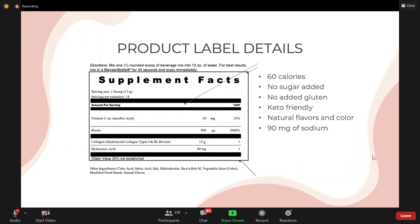Now, this is something that's going to help you. This is a little more of the inside information. Because it's a supplement and not a food, it has a supplement fact panel. And supplement fact panels don't list calories and the macronutrients and things that foods do. So take note of this. There are 60 calories per serving, and that all comes from the 15 grams of collagen protein. There's no sugar added. There's no added gluten.